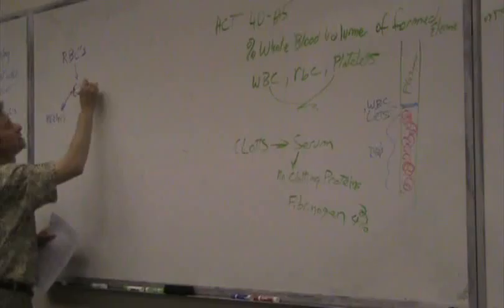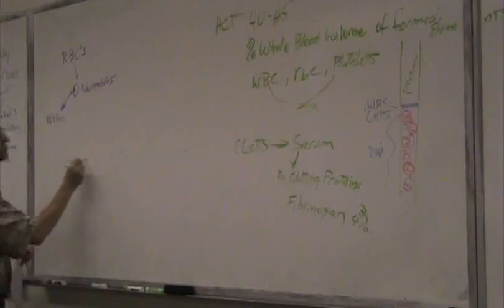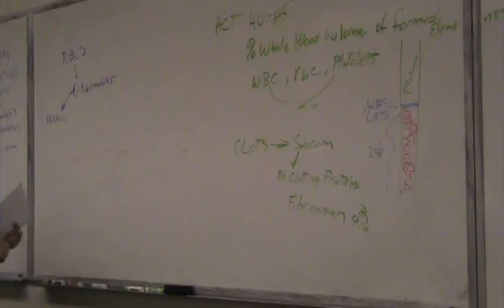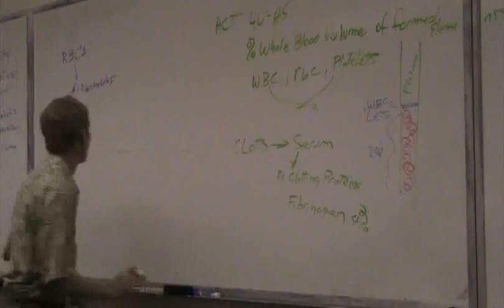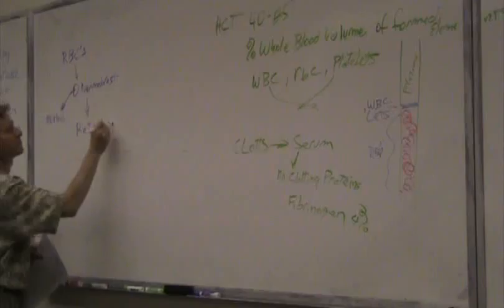Stage, and they end up at a stage where they toss out the nucleus. What are they when they do that? Normoblast. Okay, the nucleus has gone away. Good. So here's where it's entering circulation. So it's a normoblast. What is it next?